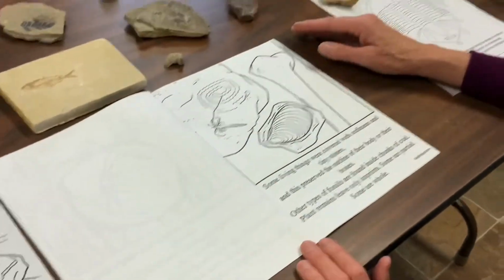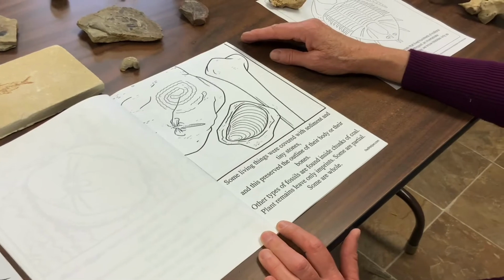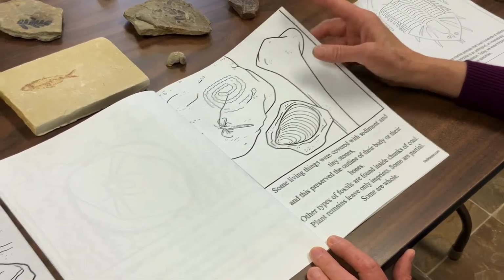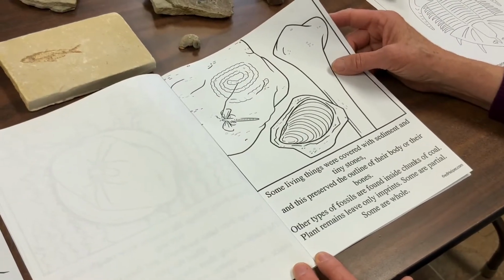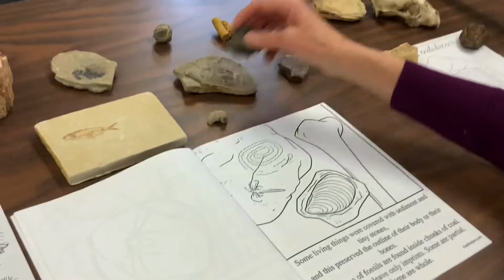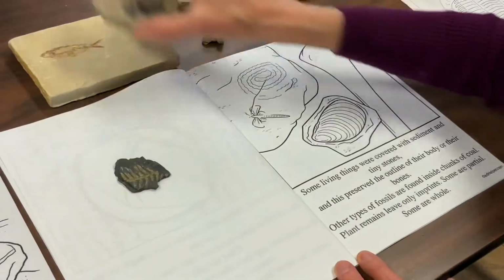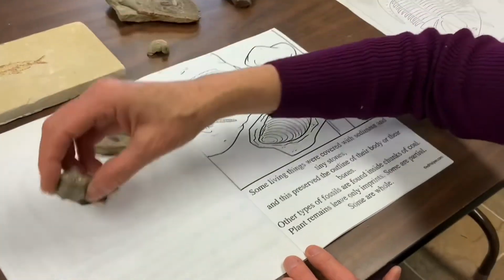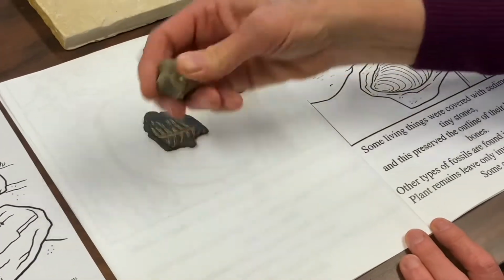Some living things were covered with sediment and tiny stones, and this preserved the outline of their body or their bones. Other types of fossils are found inside chunks of coal. Plant remains leave only imprints. Some are partial, some are whole. And again, here's an example of a plant that is formed in coal. And here, same ones I showed you from before. This is part of a plant, a brachiopod, and that just really ended up being a hardened fossilized piece.